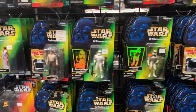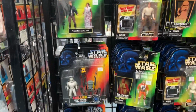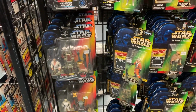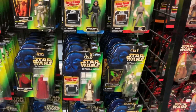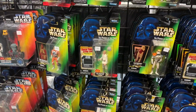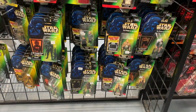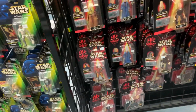It's not something I can just hop in the car and do at any given moment. But I could make a special plan if you see anything that you really, really want. Yeah, there's a lot of Stormtroopers. That Luke's not bad. Some good guys here for troop building if you really wanted to.